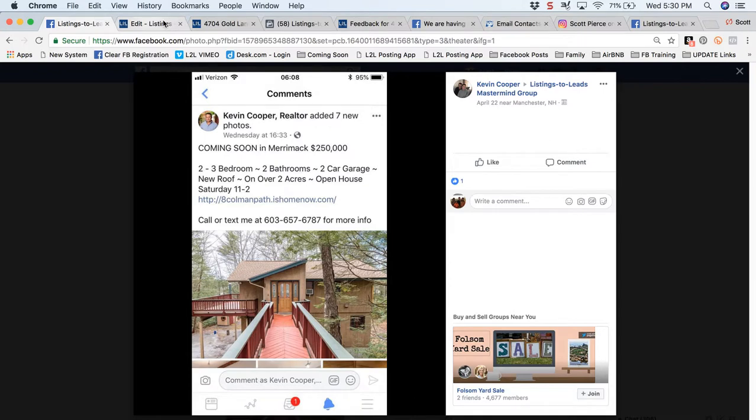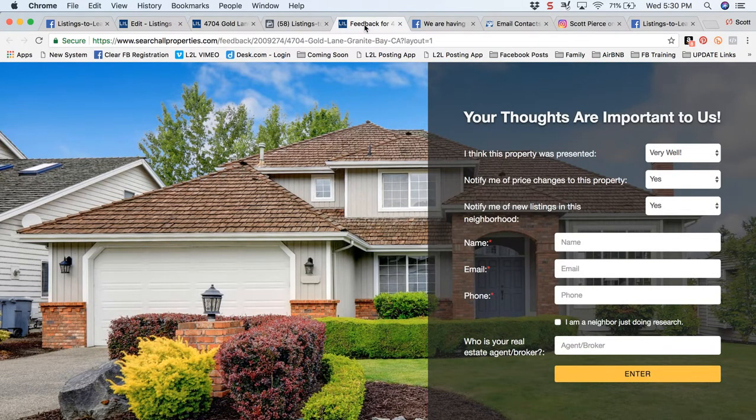All right. Now, I want to show you, remember he said he was at the open house, his son was upstairs, he was downstairs, and as people came through, this is the open house feedback form. So when people fill this out, they get sent the single property website e-flyer from your listings to leads account for the listing. And that single property website e-flyer has a lot of lead capture and a lot of call to actions in that as well.